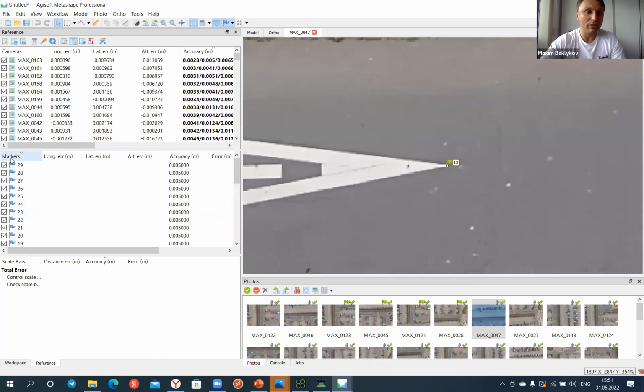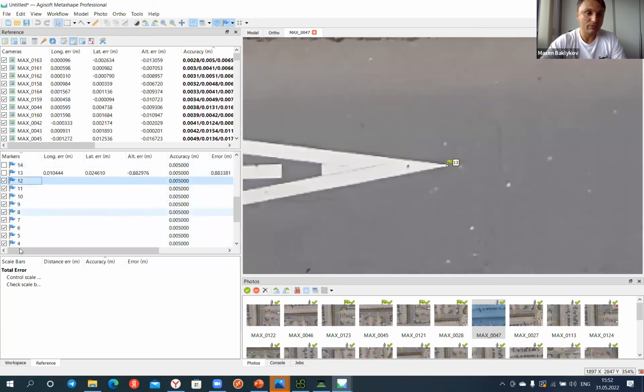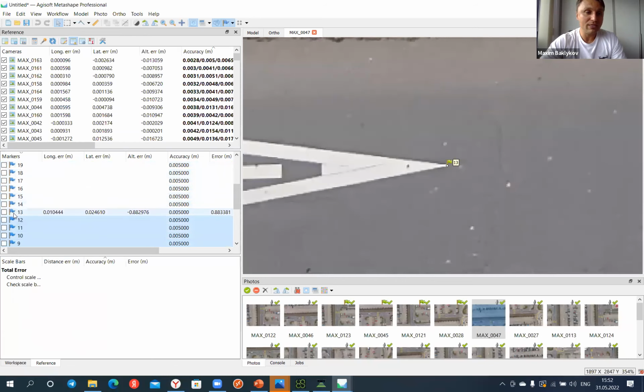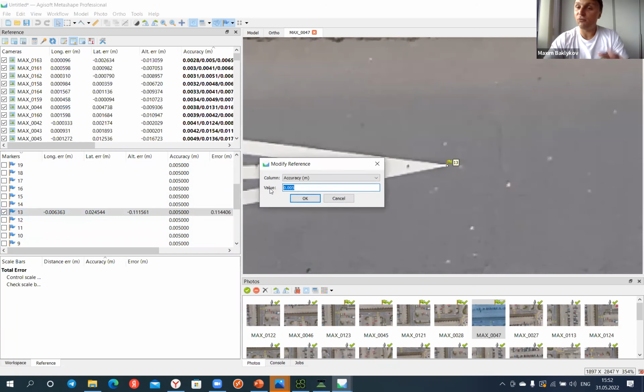We will switch off all images and all other GCPs, and we are not going to use them. We just use one GCP to define focal length. We set up this point. After that, we go to modify, and we set the accuracy for this point in XY position to something like 50 meters, so it doesn't influence the position in XY. But we set the accuracy for this point in altitude to like 1 centimeter, so we update only altitude. And we click OK.